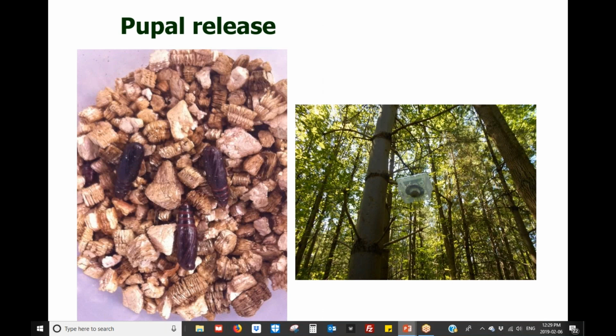We also do pupal releases. So we put the pupae out in this box. You can see here, we hang them up from the tree. The idea is that the pupae emerge as adults, they find each other, mate, and then go and find the dog strangling vine and lay eggs on them. Our thought was this would be great to use in sites with sparse dog strangling vine, so perhaps sites that are just starting to become infested, or where there's been chemical control and there's just some residual patches that have come back.